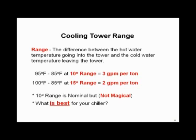But wait a minute. I've reduced the condenser water pump flow to 2 GPM per ton versus 3, so I've got less pump horsepower. Which is best? I do not know. I can't answer that. But you've got to look at both. You've got to look at the increase in the kW to the chiller and the decrease in the pump as you look at this to determine what is best for your application. Be happy to help you with it if you want to get there, but it's important you understand those two relationships if you're going to play with towers and chillers and pumps.